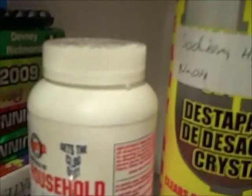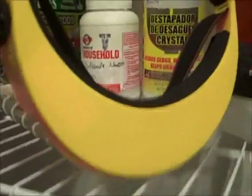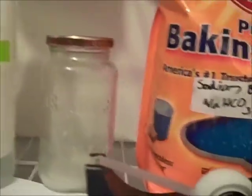This is very good stuff, although it's quite dangerous, so... And this is a face shield for some reason, and those are the bases that I am currently employing. Okay, next is my chemicals that could be classified as oxidizing agents.